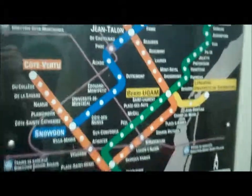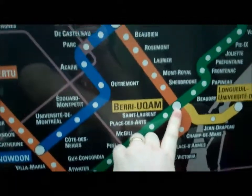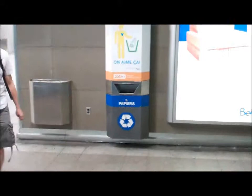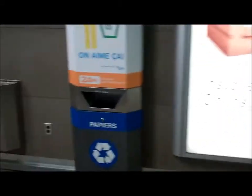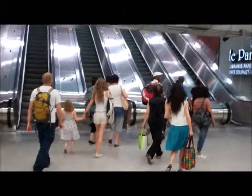Okay, so this is the metro plan. As you can see, we started off here, McGill, and now we're at Berry-UQAM. So in a moment, when the doors open, I'll get out. As you can see, we're now down in the metro, and now off we go to find the terminal for the bus.